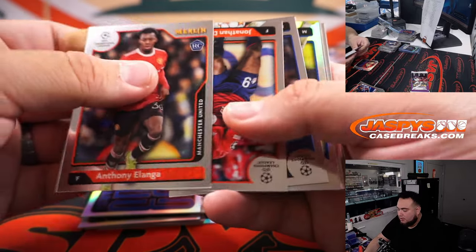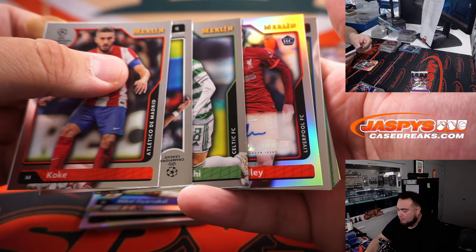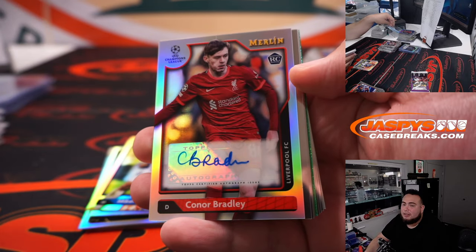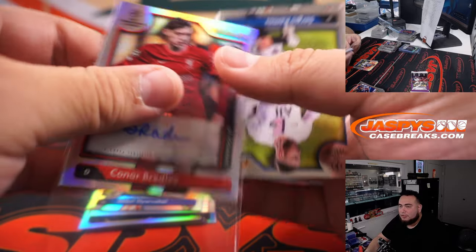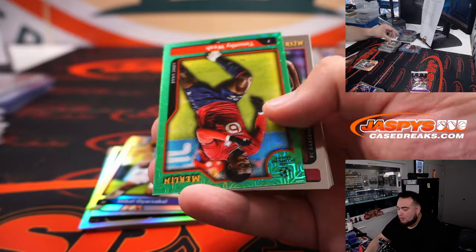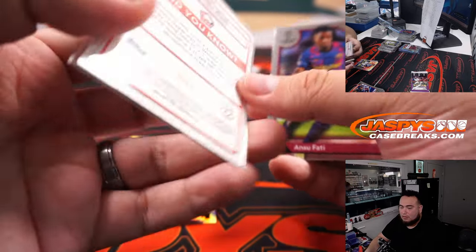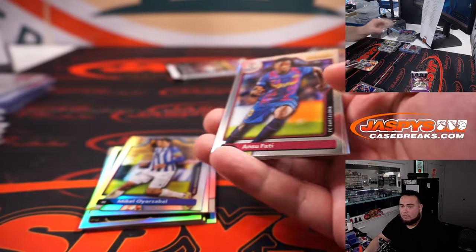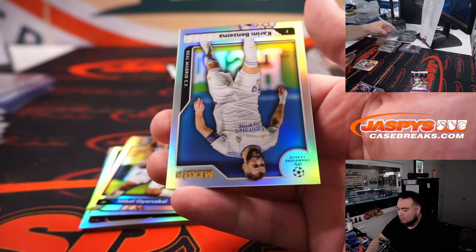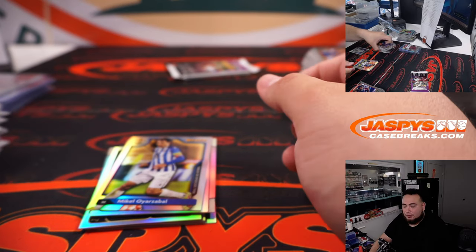All right, where's this autograph at? I feel like we haven't got the autograph yet, have we? And another Connor Bradley. I feel like I pulled like four of his autographs already, just in the picker chains I've done. Timothy Weah. I know, right? I don't even like Liverpool.